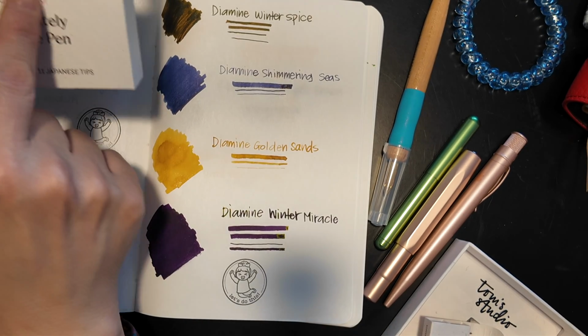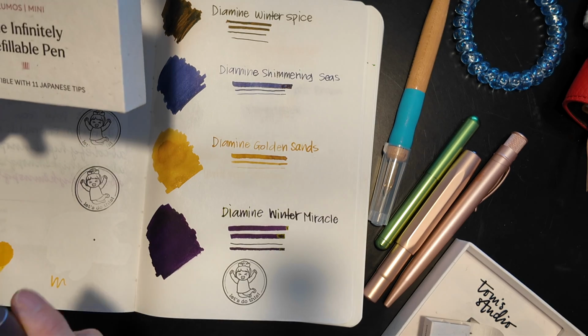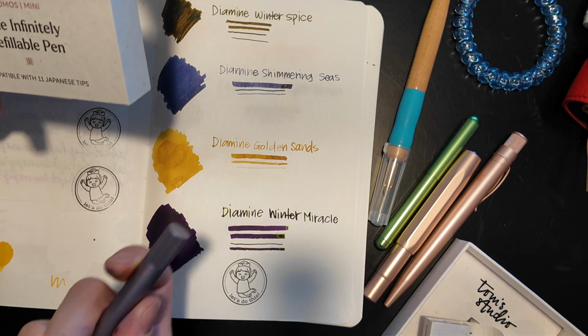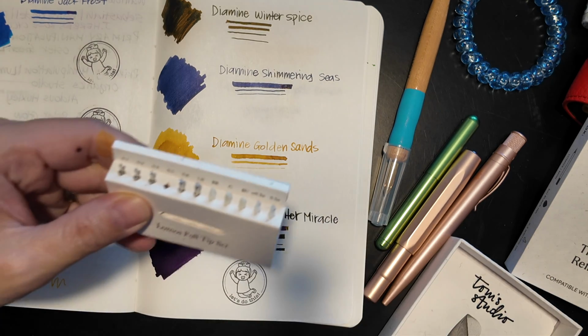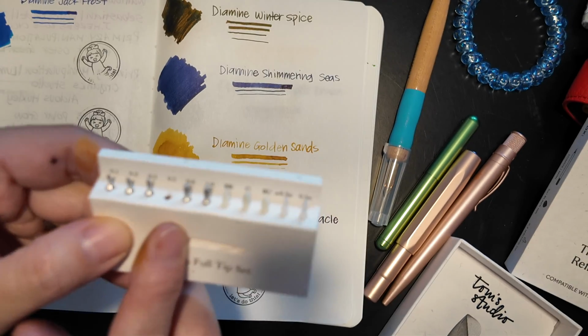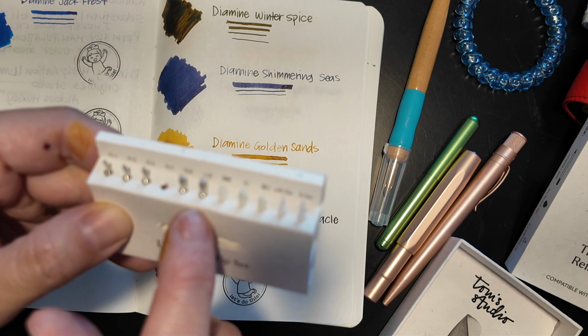I think it's made by Tom's Studio. I don't know if that's the Gentleman Stationer, probably, but it's compatible with what he calls 11 Japanese tips. And just look at this. I already inked up the 0.5. I don't know if you can see that, but from 0.1 to 1.